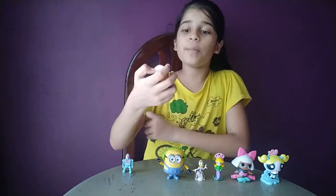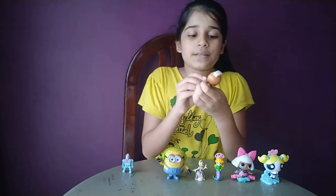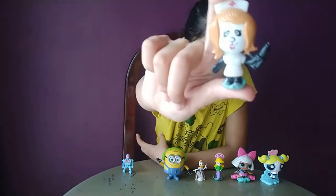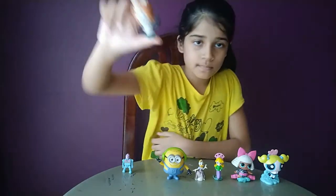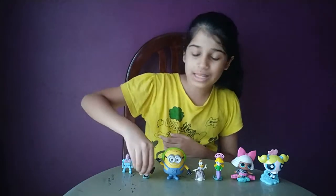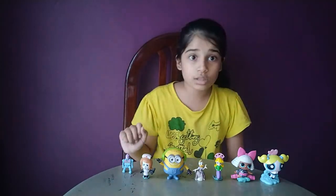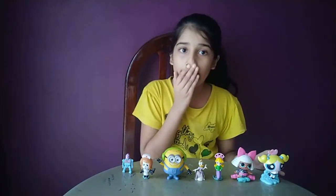Right, guys? I don't even have muscles, so yeah. So my favorite part about her is her nurse costume. It looks pretty cute. So that's her nurse costume. And it looks very cute. Now, moving on.